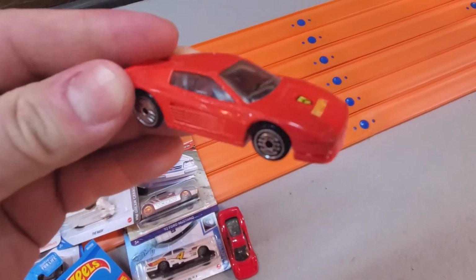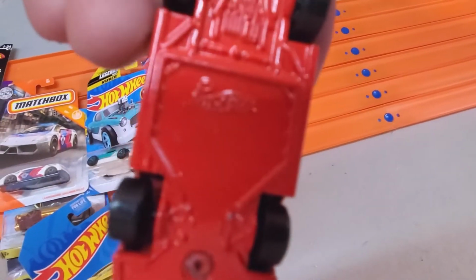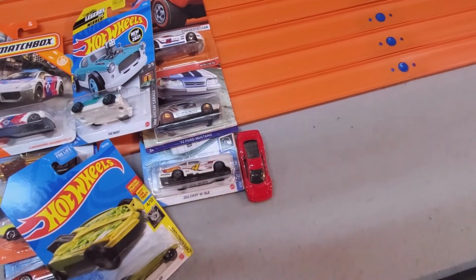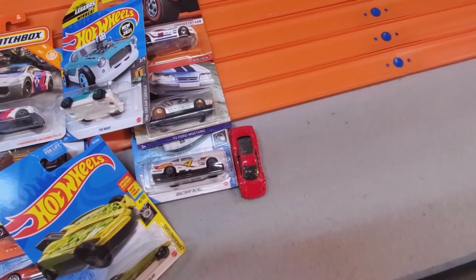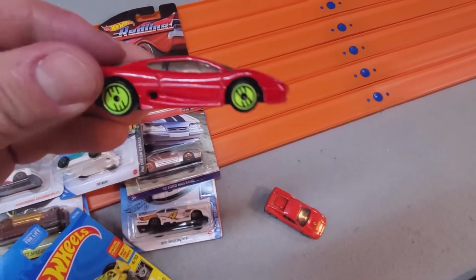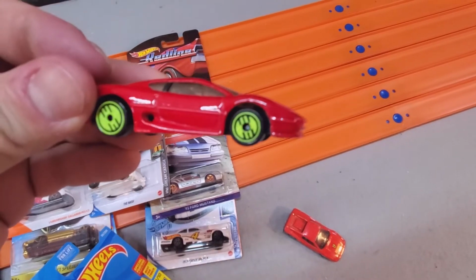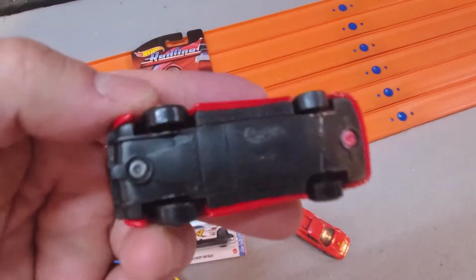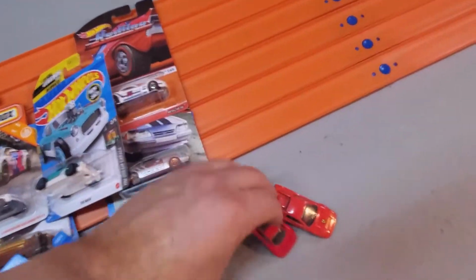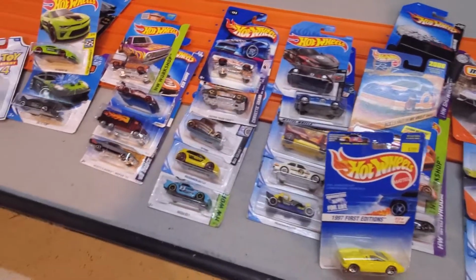Ferrari with the Ultra Hots. Should be a pretty cool car. Metal base. It's nice and heavy. I'm thinking this one might go pretty good as long as it rolls good. Previously open though. Then we got the Jaguar J220 in red with the green Ultra Hot wheels. Pretty cool car there. Plastic base on this guy, but the J220s, you know, are all fast. So here we go. Good look at our cars here.